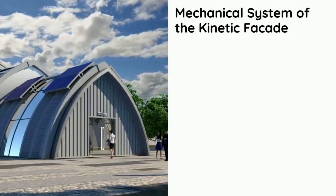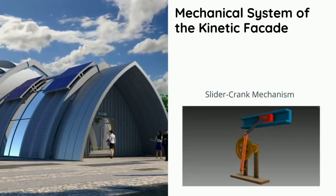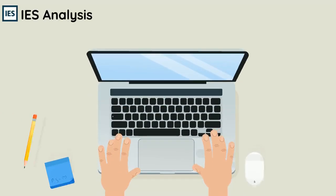To support the north shading mechanical system, a slider crank mechanism is used. Next, IES analysis.